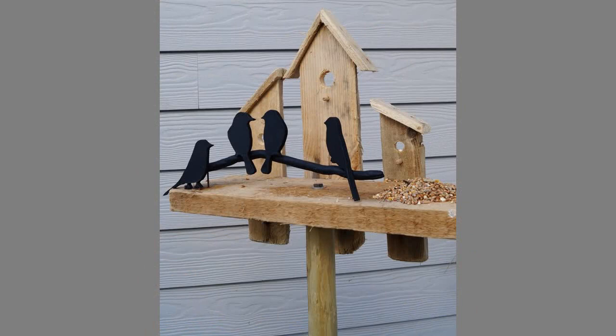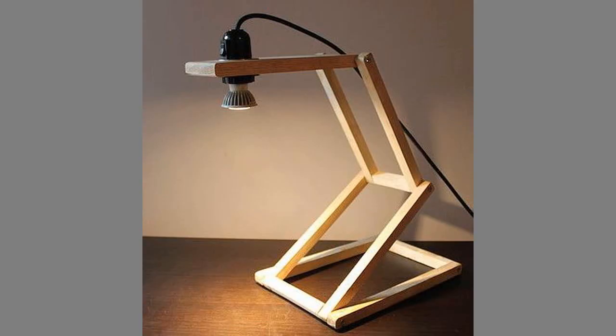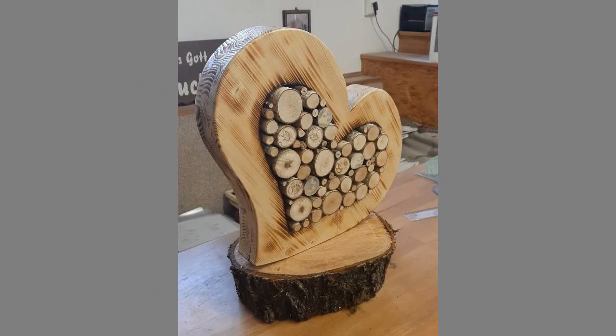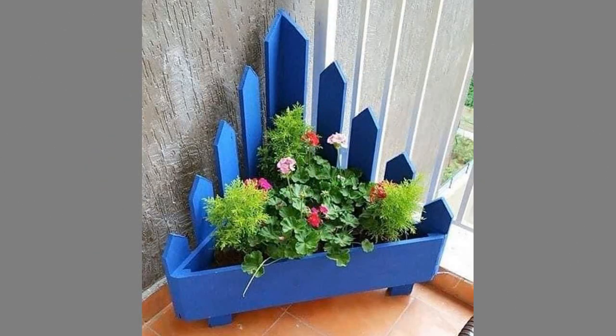Creating unique woodworking projects offers a remarkable opportunity to transform simple materials into beautiful, functional art. The aesthetic appeal of woodworking lies in its ability to marry form and function, allowing artisans to craft pieces that not only serve a practical purpose, but also elevate the visual landscape of a space. This transformative process is rooted in the inherent beauty of wood, the creativity of the maker, and the skillful techniques employed to bring an idea to life.